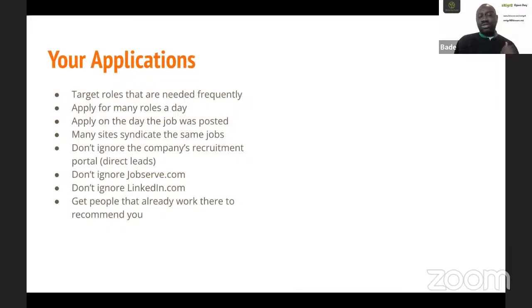Don't ignore the company's own recruitment portal. Many companies, especially the top ones, have their own recruitment engine. Yes, they push roles into the different aggregators, but not every single role gets into those aggregator sites. When I say aggregator sites, I'm talking about Indeed, LinkedIn, Reed and so on. Not every single role on the employer site makes it into those. So don't ignore checking the employer site as well. Remember, I said that looking for a job is a job by itself.